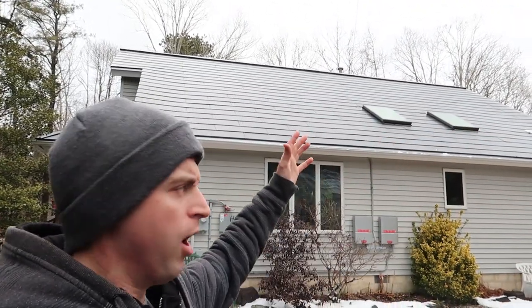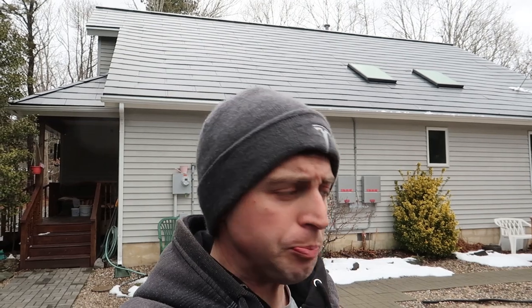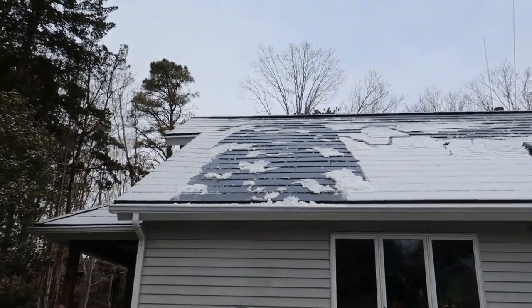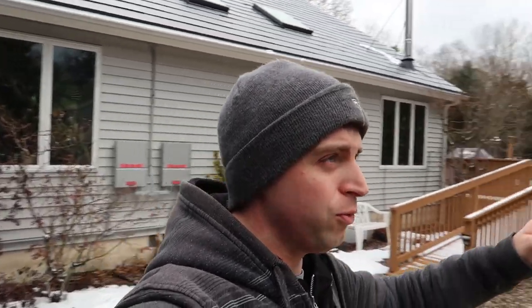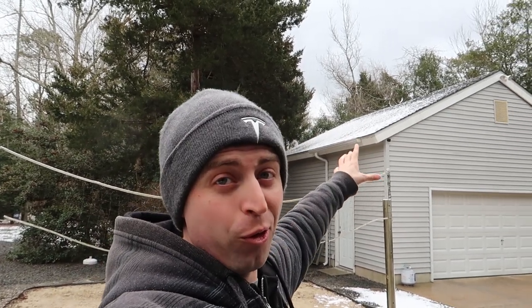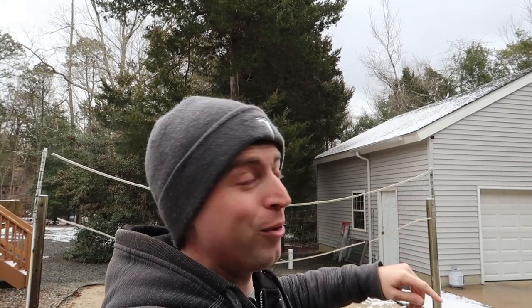As you can see, the roof is pretty clean, and we'll walk around the backside and see what that side looks like too. Overall, my experience so far with snow and the roof, the snow literally just slides right off. I think I got a couple clips to show that. Now, if we turn around and look at the garage, that is a regular old school shingle roof, and well, the snow is still on that one.